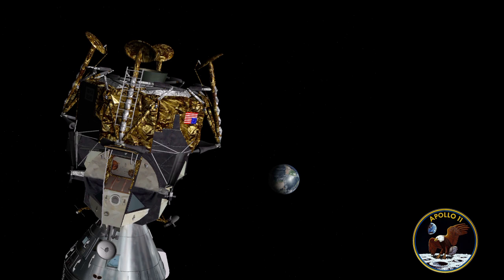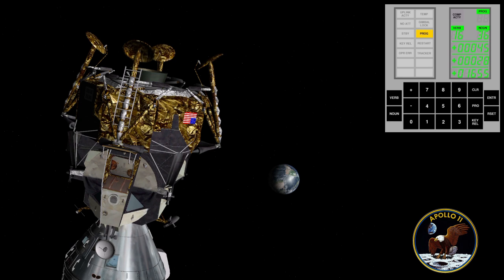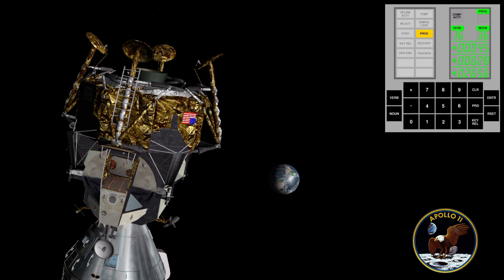This is Apollo Control, 45 hours, 28 minutes, ground elapsed time. A little more than an hour remaining in the Apollo 11 crew sleep period. Present velocity, 3,799 feet per second. Distance from moon, 69,810 nautical miles.